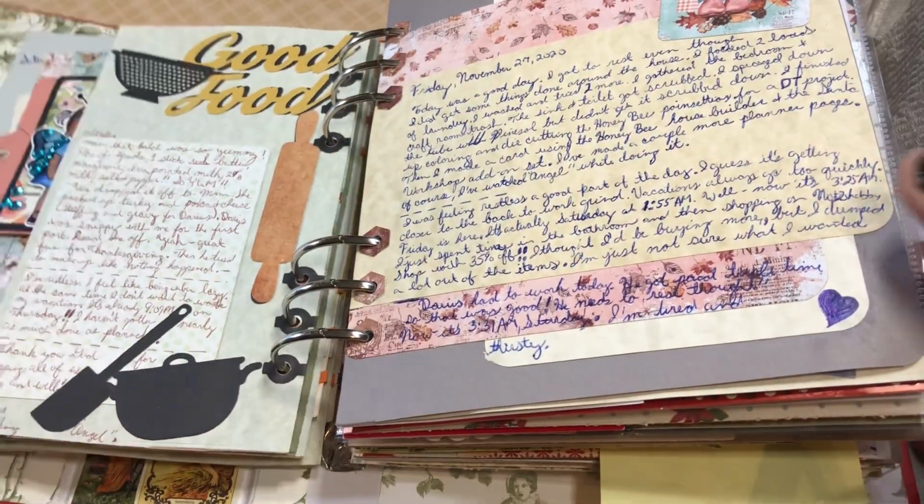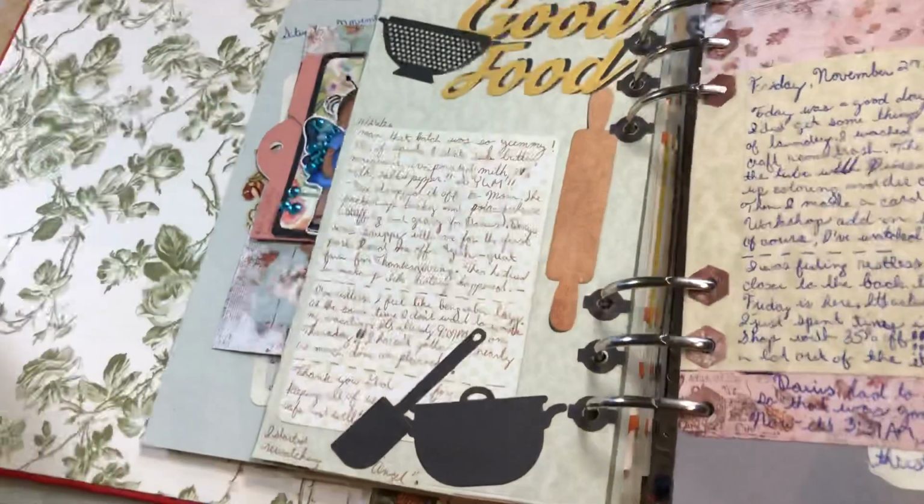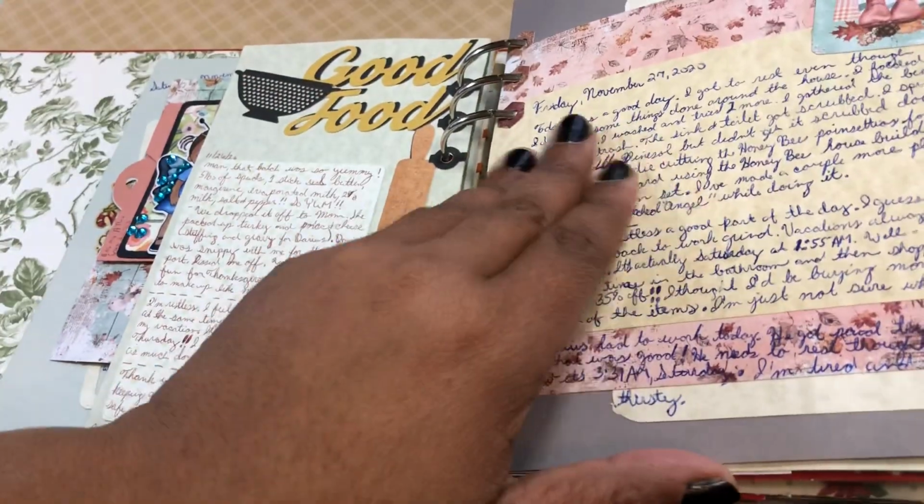On the back, I just used some of the other items, and then I had these from Nicole Silhouette as well, some of her dies. There's some more journaling pieces there, and sometimes I just layer up things that I have on my desk.